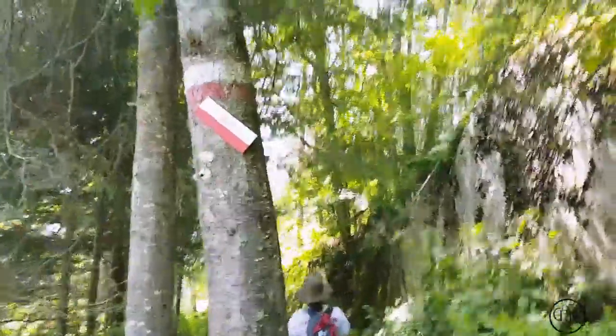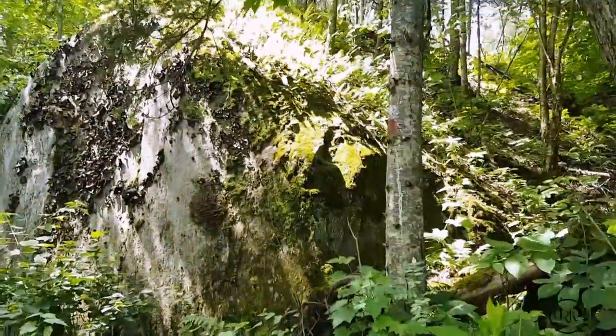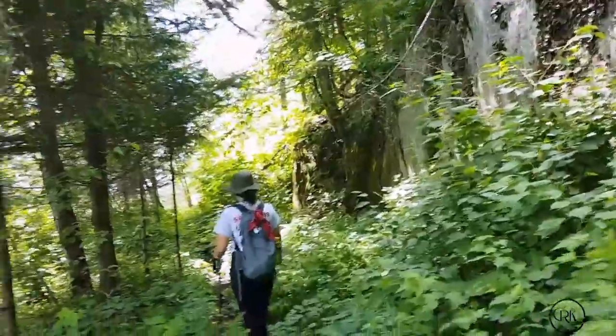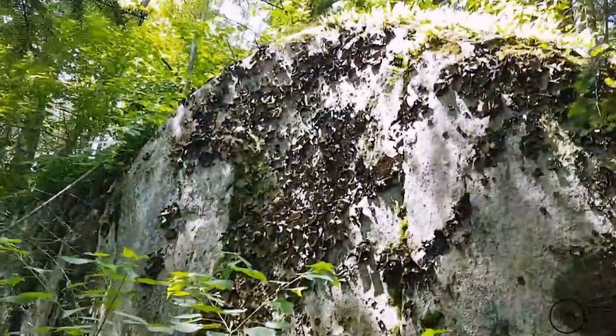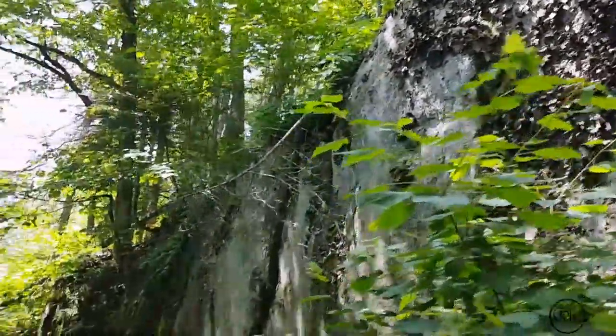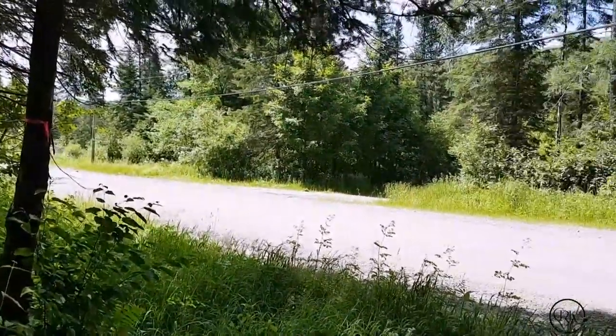And here we go, bushwhacking. There's our marker. Oh, look at that. That's the fungus, Erica. That's like pig's ear. Yeah. They call it pig's ear. Look how much there is. That's crazy.